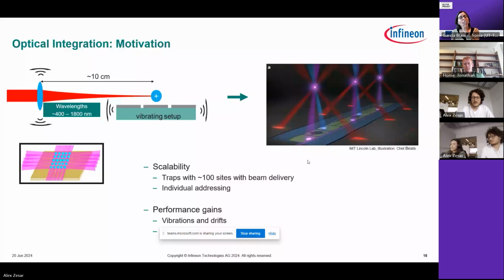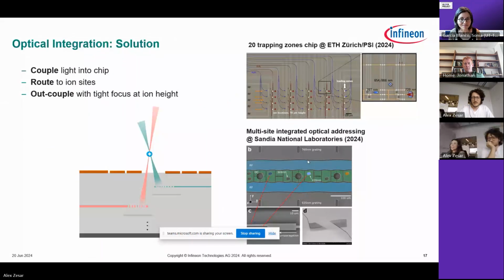And about the requirements for this approach, Philip already gave some insights. But the basic building blocks that we need to make this true are to be able to couple light into a chip, to route it on the chip to the different ion sites, and to out-couple a tightly focused beam at the ion position. These are the basic functionalities we want to fulfill in the near term.